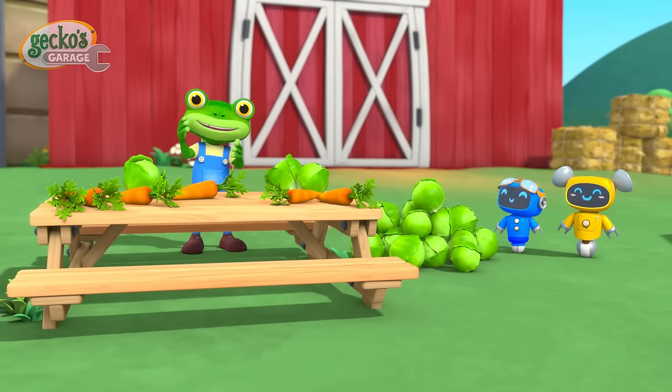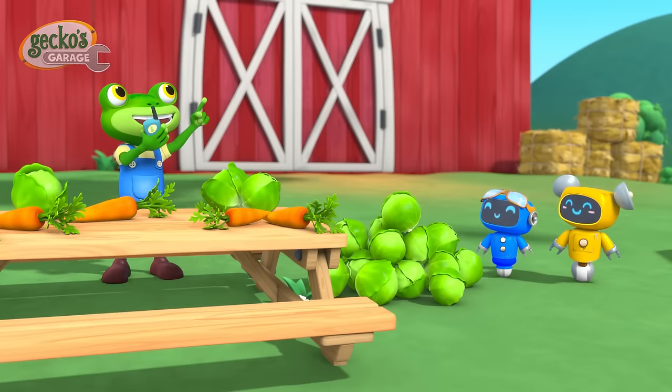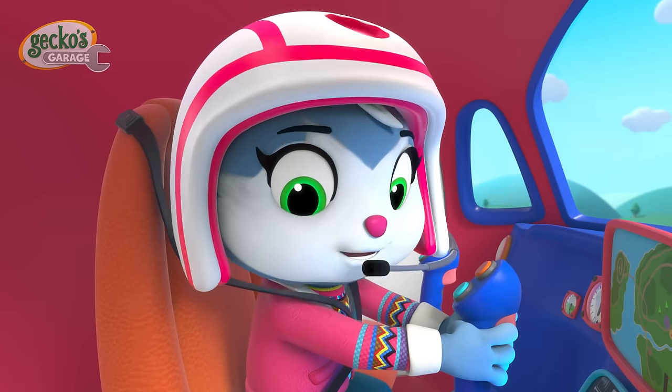Hello, everyone! Today we're helping Cat deliver her compost to Trevor's farm. Release the compost now, Cat! Sale vale, Gecko.